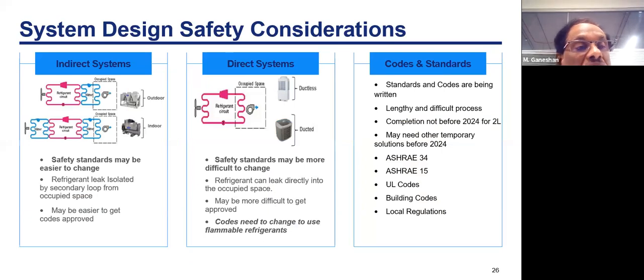Again, in our systems, we have two types: one is a direct system, the other an indirect system. Indirect systems are what we call chillers. We just have a contained refrigerant and then circulate the chilled water. Whereas in a direct system like our split units and other units, the moment it leaks, it is going into the atmosphere or into the occupied zone. So that's why there are many standards with respect to the handling of the refrigerant now.